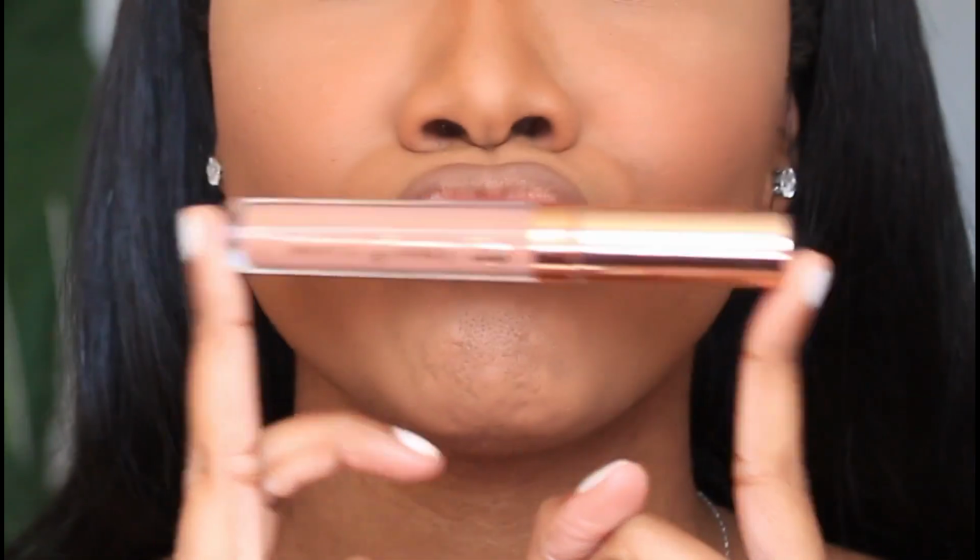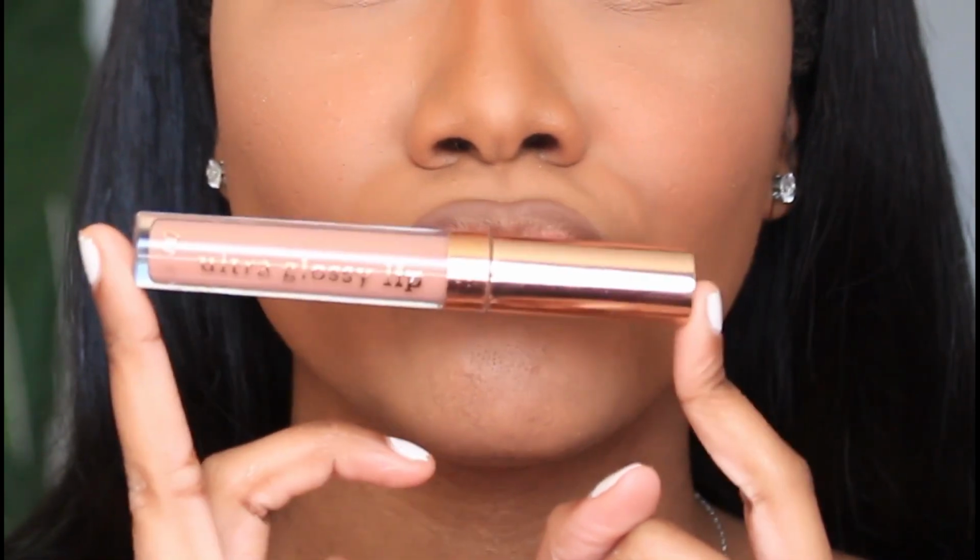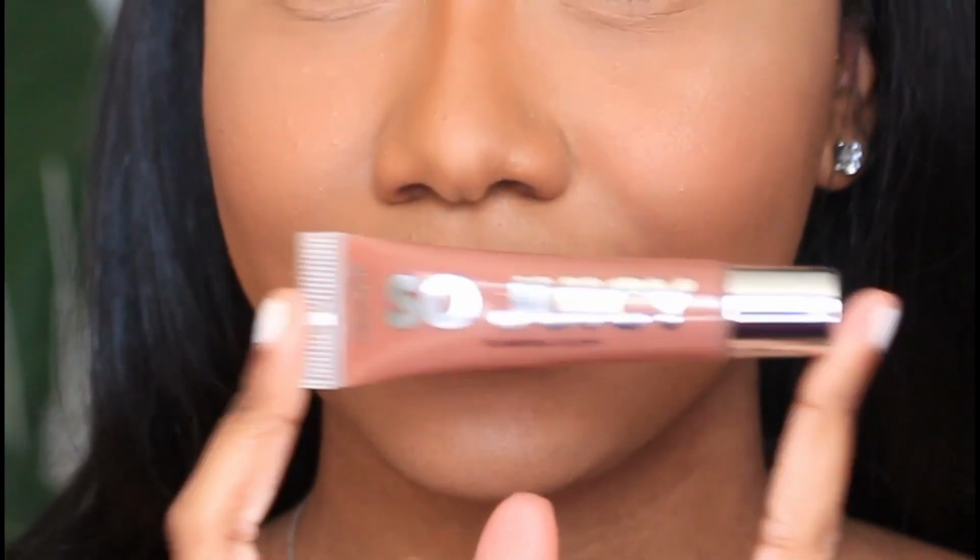So I've been addicted to this lip combo I've been doing. It's actually almost like a trio. Two of the lip glosses are from ColourPop and then the other one is from Buxom.